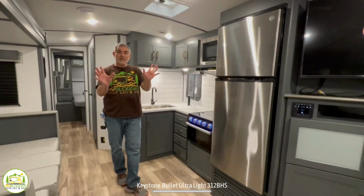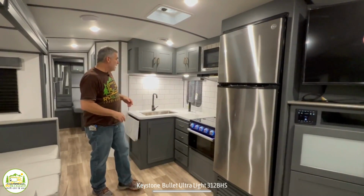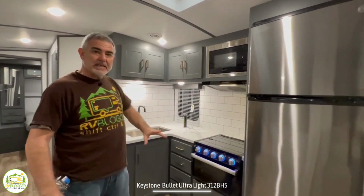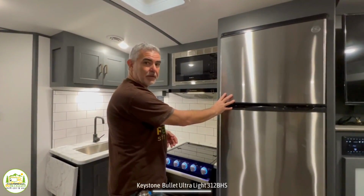So just past the living and entertainment and storage area is where your kitchen is in this camper. It's in the middle of the camper. And so, first of all, it's an L-shaped kitchen, which is a fantastic design. It gives you a little more extra countertop space that way. First of all, you'll notice that you have your refrigerator here.